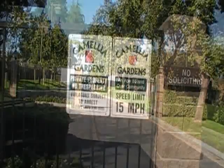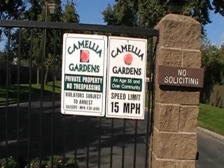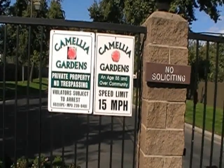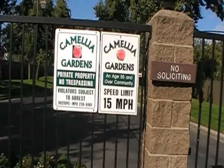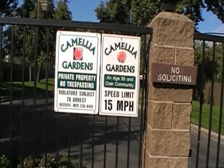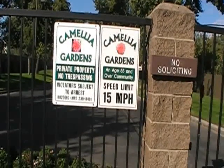of Camellia Gardens. Incidentally, we are a senior community with quite a few rules to keep the place nice. We don't allow solicitors, we don't allow parking on the streets, and we don't allow trespassing. So come on in and let's take a look at our lovely community.